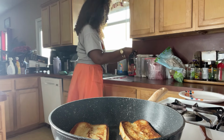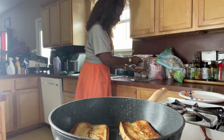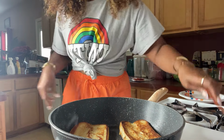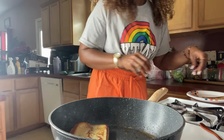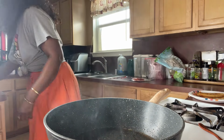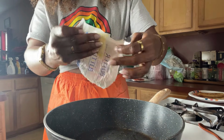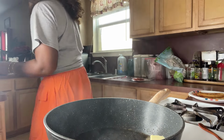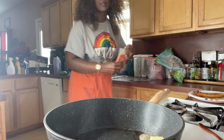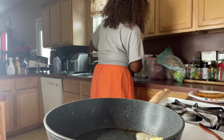Go ahead, open her up right now. Oh, okay. Oh, it comes with 2 packs of meat. Put the rest of this butter in there. Make sure you turn it down. Turn it down, turn it down. So there's 2 packets about that size in there. And I'm gonna put both of them in here.